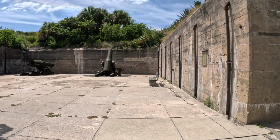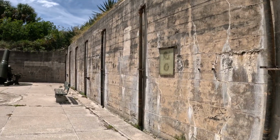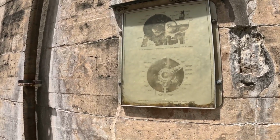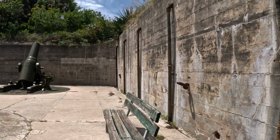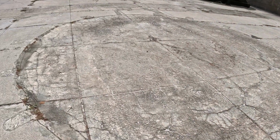There's some more cannons over here, but there's also some stuff on the wall. Right, it talks about the cannons on this one. That's pretty neat. A circle in the round. There's another circle.